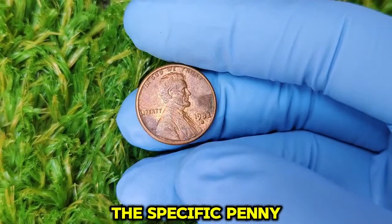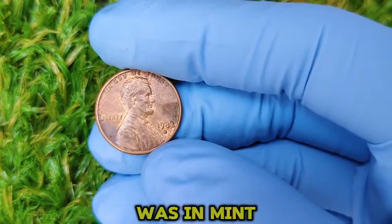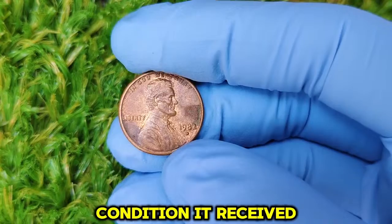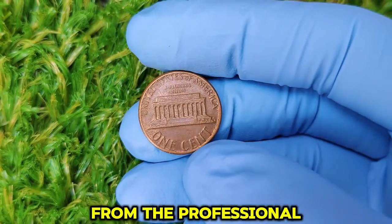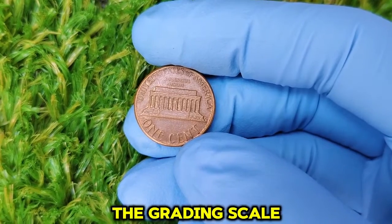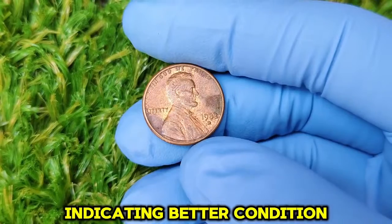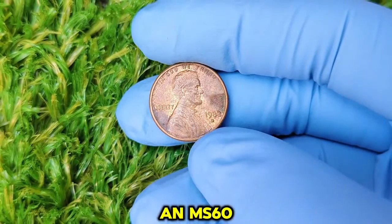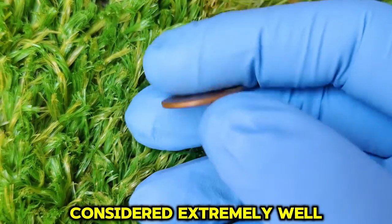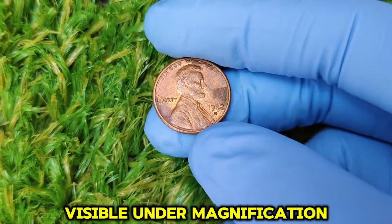The specific penny that sold for $67,188 was in mint condition. It received a grade of MS-65 from the Professional Coin Grading Service (PCGS). The grading scale for coins ranges from 1 to 70, with higher numbers indicating better condition. An MS-65 coin is considered extremely well preserved, with only minor imperfections visible under magnification.